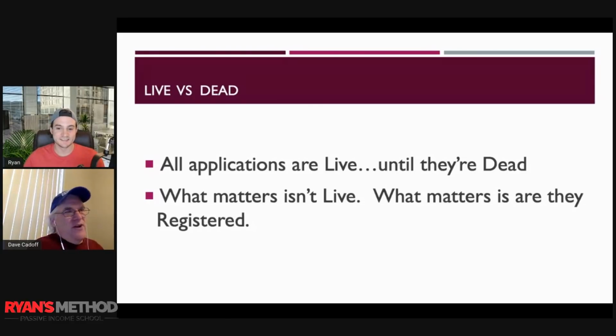When you search for a trademark, you'll see live. And in your last video, you even circled the column that said live. All applications are live until they're dead. So what really matters is, is it live and registered? In that example you used, the registered column was blank. That means they're not trademarks yet. It's just live. It's being processed. It's somewhere in the process. It could have been just filed. It could have been examined. It could be in the opposition period, but it's not yet a registered trademark. Does that make sense? Yes, it does.